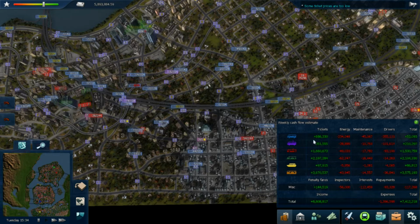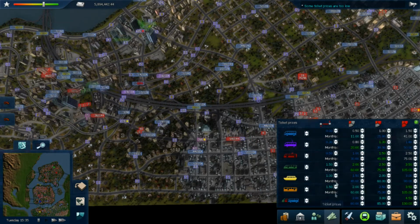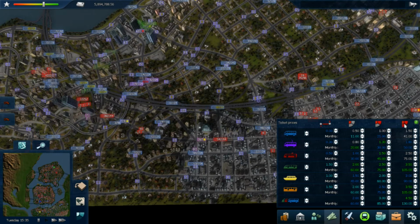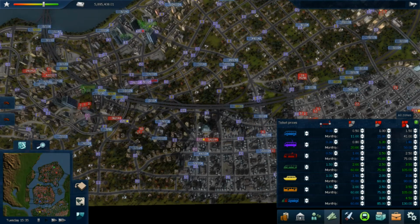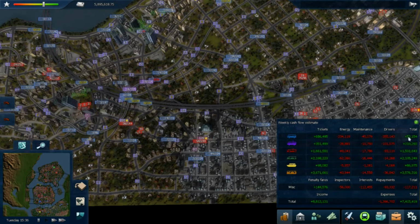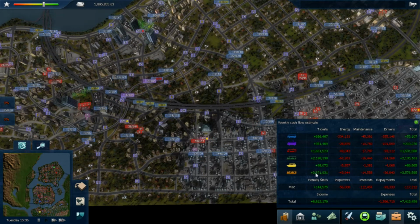If I go into my money, my buses are making me money still, even though ticket prices to move on a single line are free, and they're pretty damn low for all these other categories as well. Imagine these are pounds, so £1.50 to travel anywhere in the city on a bus. That is extremely good value, and yet I'm still making lots of money because lots of people are using them. Obviously I'm not making as much as the monorail.